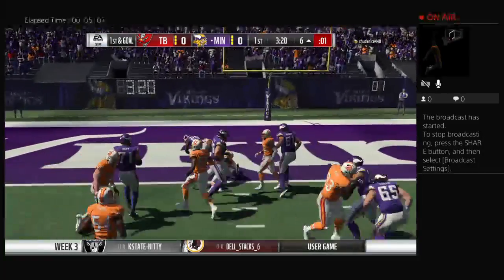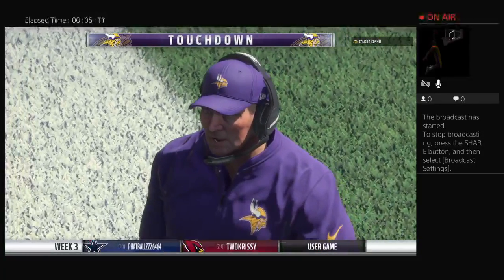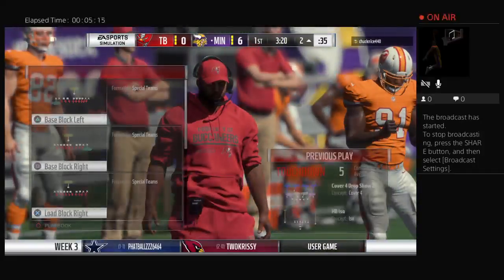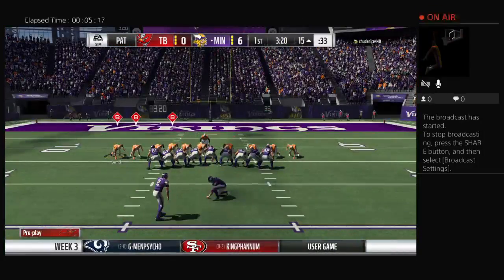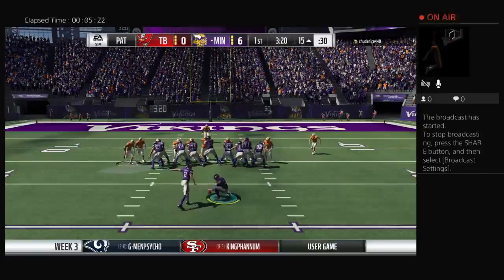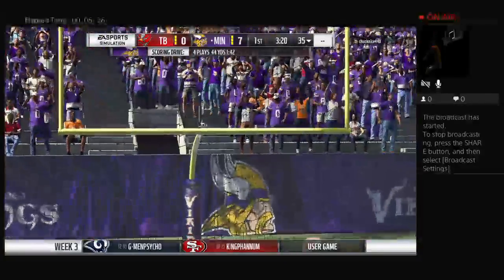Try to run it in with Murray. And he will score. Touchdown, Vikings. Latavius Murray, his 4th touchdown on the year. And the Vikings have taken a first-quarter lead. He's got it, and the Vikings take a 7-0 lead.